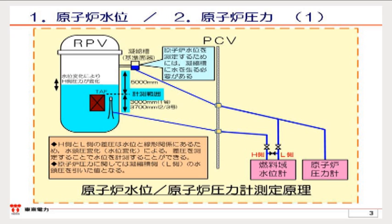If the water level varies, the pressure on side H printed in this water level gauge varies accordingly. With this variation and the hydraulic head pressure on side L, which is constant, we convert the difference of the two pressures into the water level. This is how we measure the water level. Therefore, if there is not sufficient water in the condensate pot, the hydraulic head pressure, that is, the water pressure, is not measured properly, which means we cannot measure the water level properly. Please proceed to the following slide.